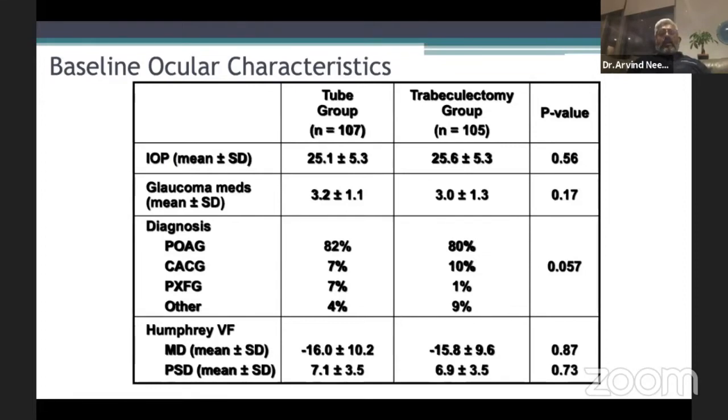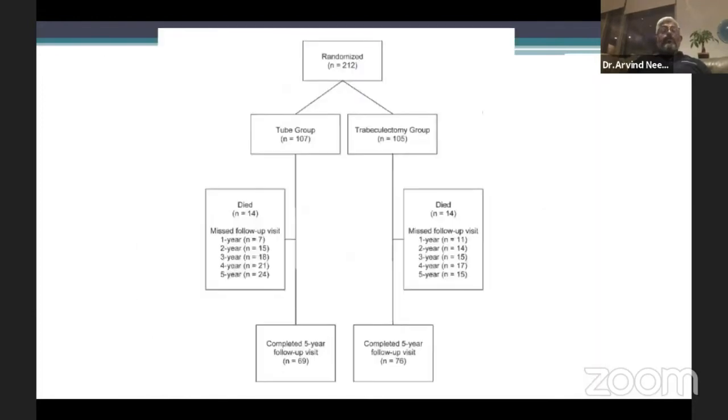The baseline ocular characteristics: they started with a mean intraocular pressure of about 25 millimeters in both groups. Both groups were on a mean of about 3.3 medications, predominantly primary open-angle glaucoma. And these were all advanced glaucoma patients with a mean deviation of nearly -15 or -16 in both groups. So these are not early glaucomas, these are not moderate glaucomas, these are pretty advanced and significant glaucoma patients.